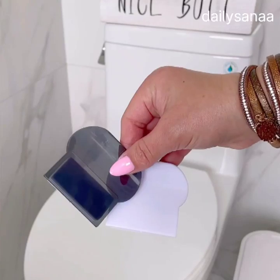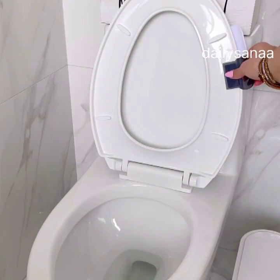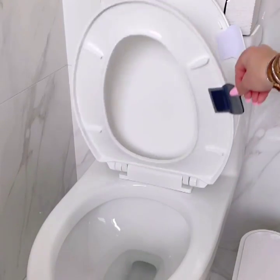If you don't like to touch the toilet seat lids, then grab this set of 2 lid lifters. Simply remove the stickers off the adhesive and place on whichever side you like. You can sanitize the lid tabs as needed.